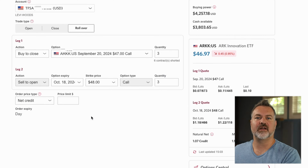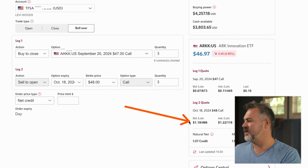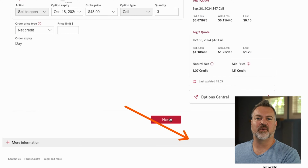So I'm going to do this for net credit. And we can see here that I'm still buying to close at a very low price, around 11 cents. And I am getting $1.18. So my next net credit is going to be about $170 per contract, or about $300 for this particular one. So I'm going to click on next. And I have to put in the price.